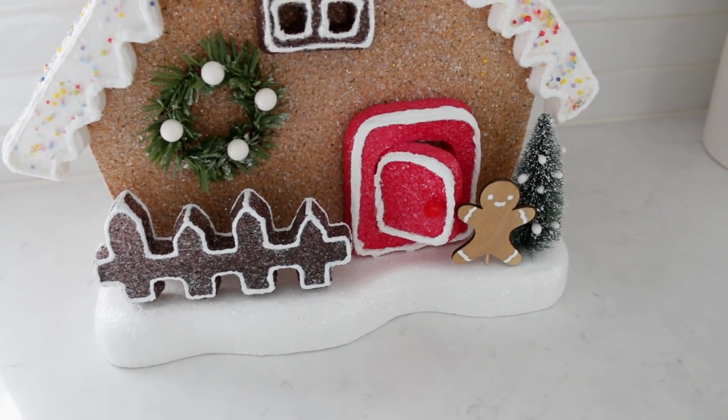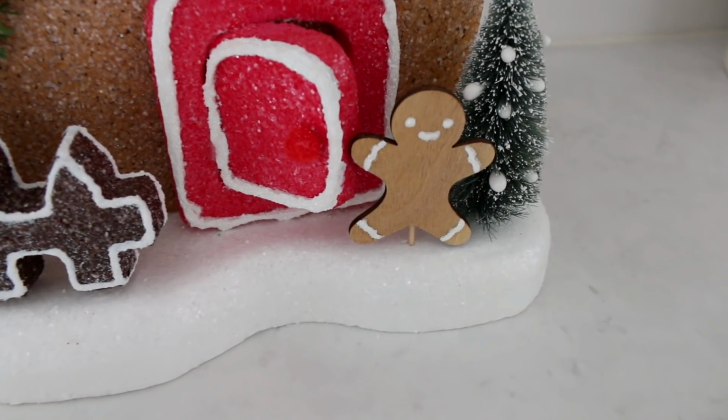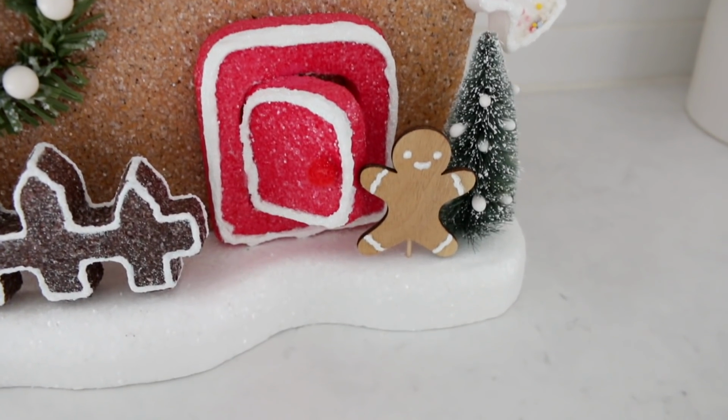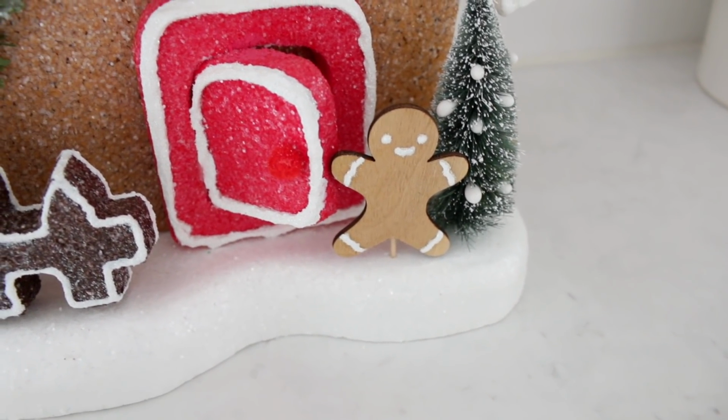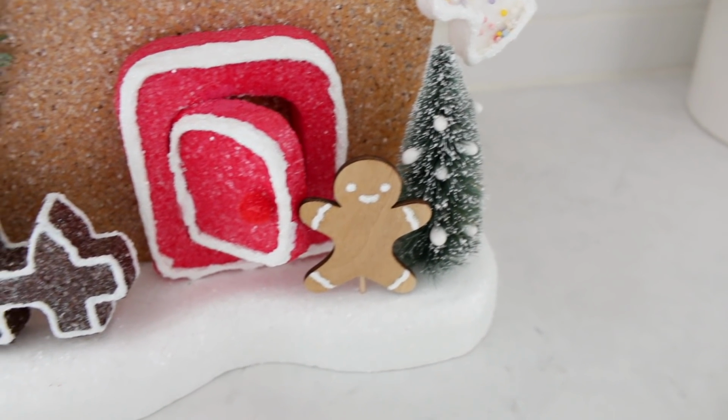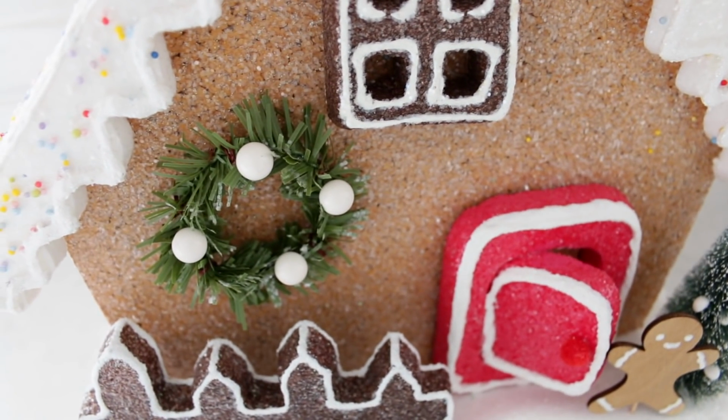I added a little gingerbread man. I found him in the Target dollar spot. He came attached to an ornament. And then I added some of the little white beads in the tree, some snow on the fence, and some of the white beads on this wreath.